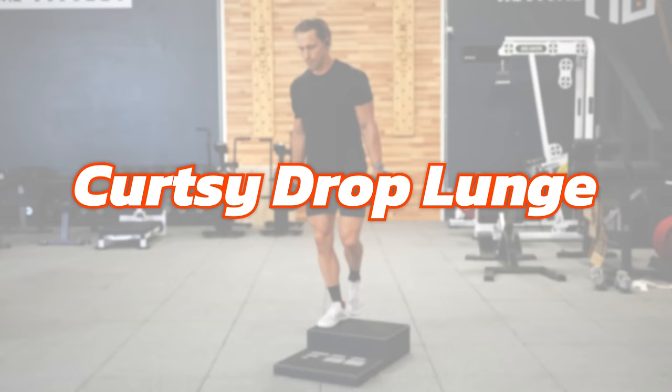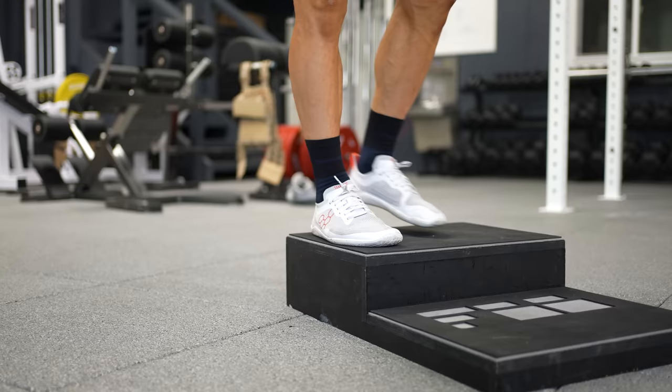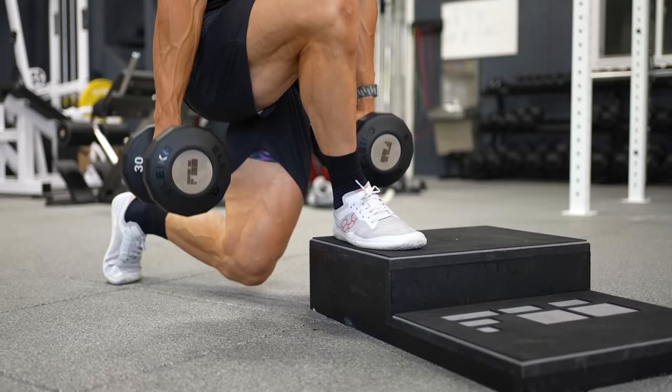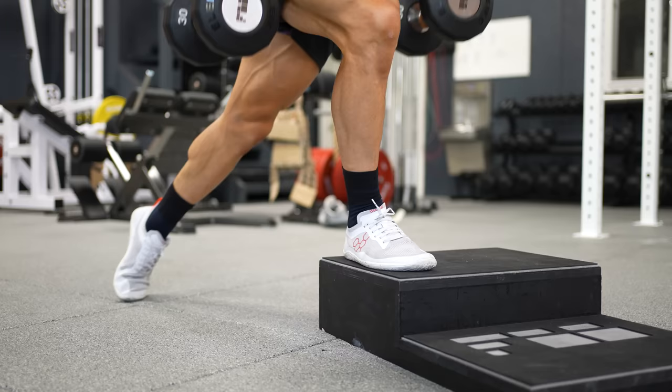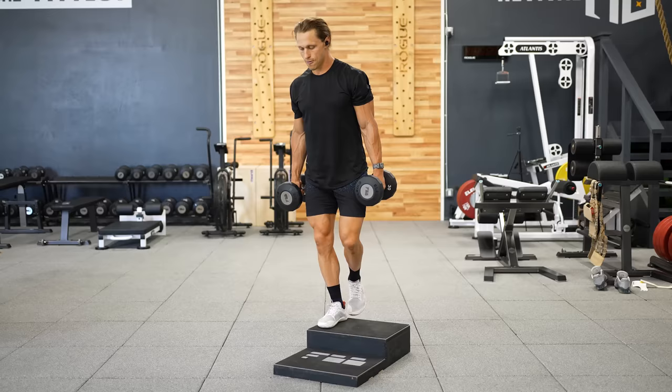Okay, third up in the supplementary movement category is the curtsy drop lunge. You're going to choose a box height or a step that is about 6 to 8 inches in height. When you step back and behind your working leg, you don't need to be too aggressive with the angle. Just step back and behind your working leg far enough that you feel the outside of your hip and the outside of your glute get a bit of a stretch.